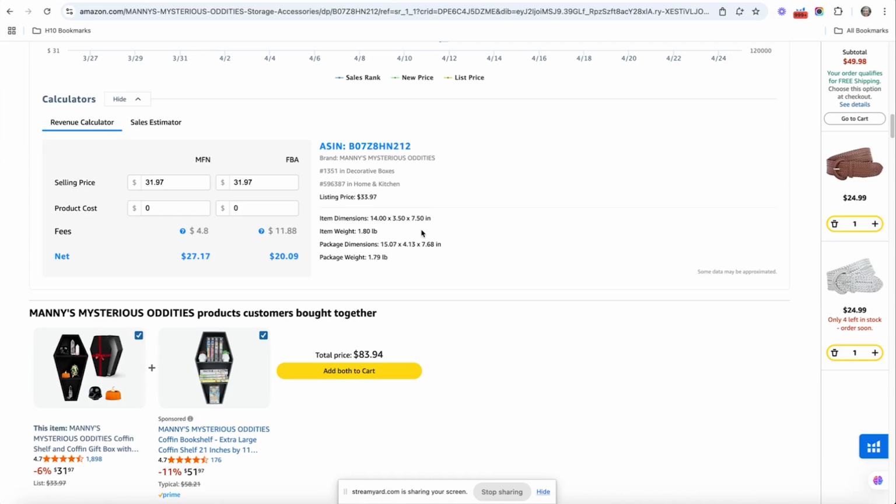Now, obviously, if you have a foldable product, this isn't going to actually work for you. But for any products where the product pretty much takes up the entire size of the packaging, this is going to help you to glance and see if you have the right dimensions listed for your product so that you're not being overcharged for your picking, packing, and shipping.